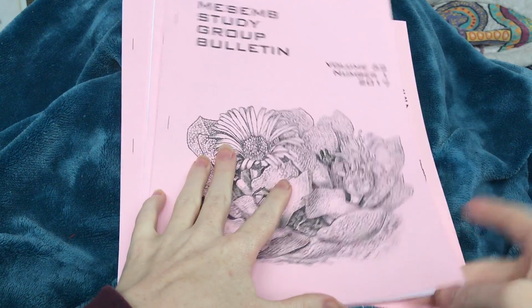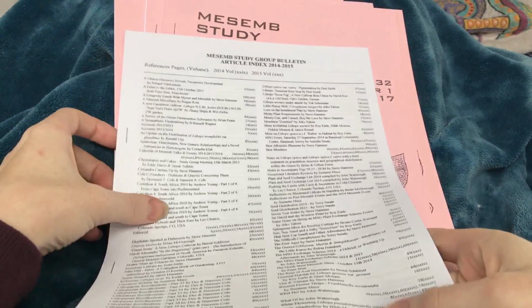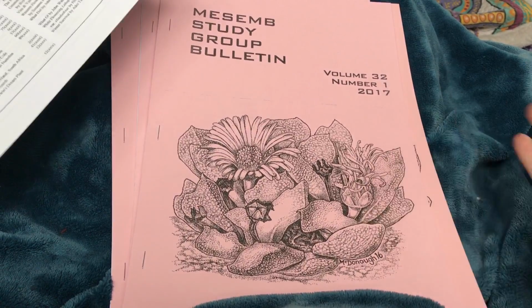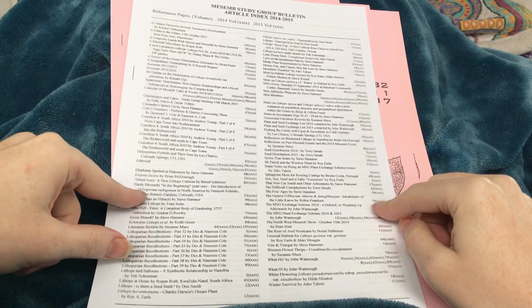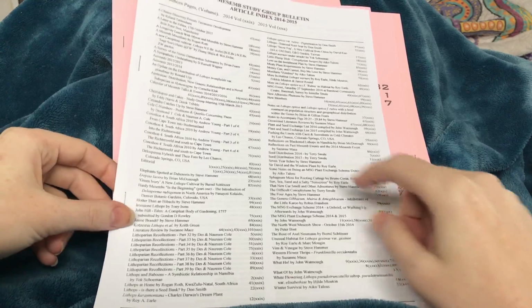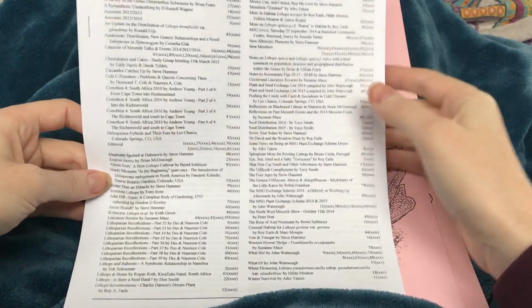So I'll just show you guys what these look like, kind of, so you know what to expect. They do send you a list if you order a whole year or back articles. I'm not sure what to call these. Back issues? Yeah, I guess. They send you this little bulletin, which is just an index. So it's arranged A to Z, and you can see where each of these items are talked about in these bulletins.